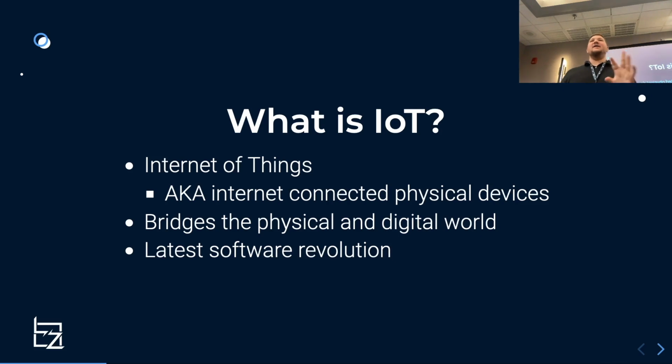From an ideological standpoint, I like to consider it the latest revolution in software development. If we think back over the history of this industry, we had the web, right? This was a huge revolution in how developers shipped software to users. And then we also had mobile development become another major revolution, where now everyone has a really powerful computer in their pocket, and that introduces a whole new array of software solutions. And so IoT is another one of those revolutions, in my opinion, where now we're introducing a whole new set of capabilities that users didn't have before, and it's changing how we think about software and what it's capable of.